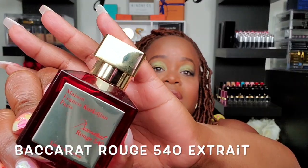I'm like, so I smell it now, but it was very hot that night, right? So it projected more when it was hot. I don't know how this is going to perform in the winter, because when I purchased this, it was in March, so it was leaning towards about to be spring. So it'll be interesting to see how it performs this winter. But I'll tell you right now, the next one here is the one that I leaned toward and I absolutely love, and that is Baccarat Rouge 540, the Extrait.